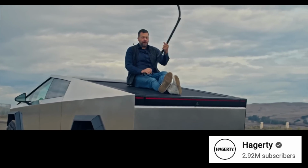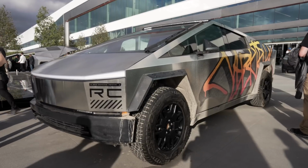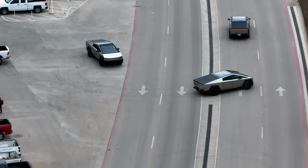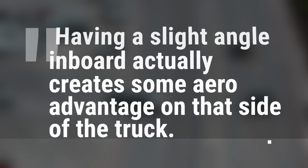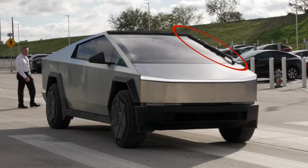One particularly interesting thing relates to the giant wiper. Of course, it's huge, in part because it has to wipe over the autopilot camera at the top of that giant windshield. But he details that further, it moves while you're driving. Even when you aren't using it, it automatically moves for best aerodynamics. He says that, quote, "having a slight angle inboard actually creates some aero advantage on that side of the truck." So it rests there when on the freeway, but in other modes, it will rest at the bottom of the windshield. That's a pretty interesting insight, along with the fact that the windshield wiper fluid gets pumped up through the wiper and sprays out evenly along the windshield. MKB detailed that on his own podcast.